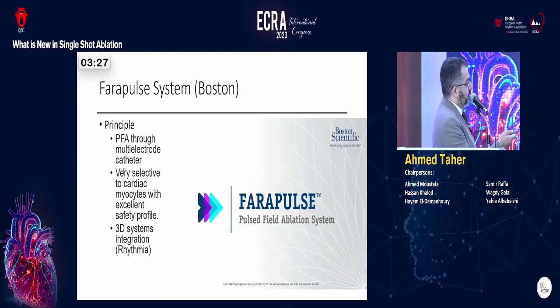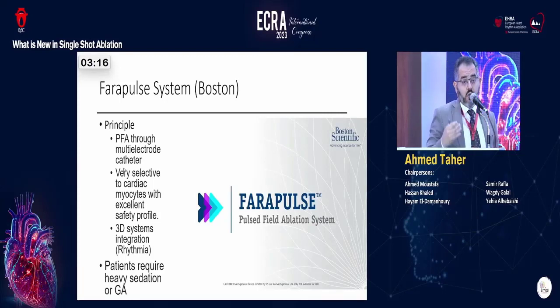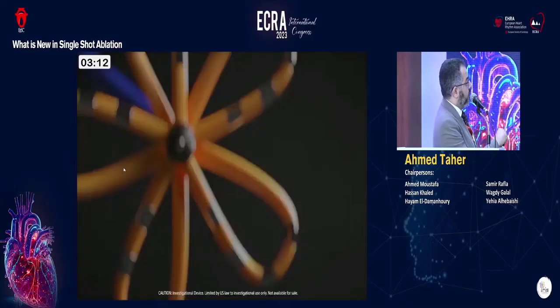And it has also recently been integrated with a 3D mapping system, the Rhythmia of Biosense. Interestingly, it requires very heavy sedation or GA because so far this is a painful form of energy delivery and lesion creation. And I will show you a quick video about the system.